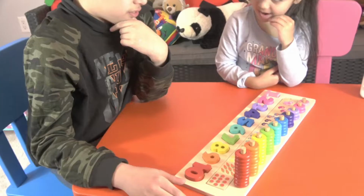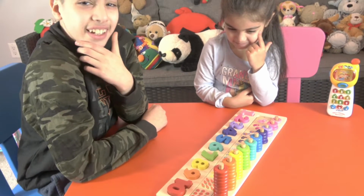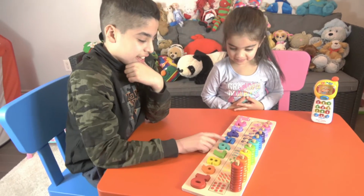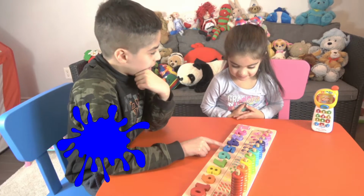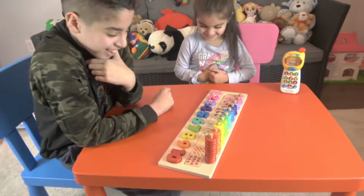Let's start, kids. What color is this? Let's see if Ariana knows. Green. Good job. Which number is this? Blue. Yes, this is blue. And the number is? What's the number? Five. Good job, Adi. Okay.